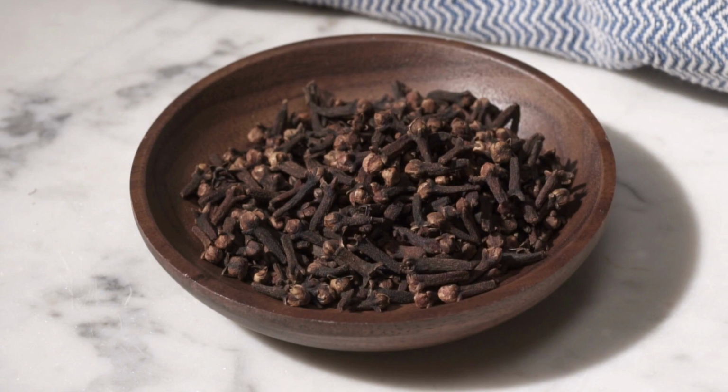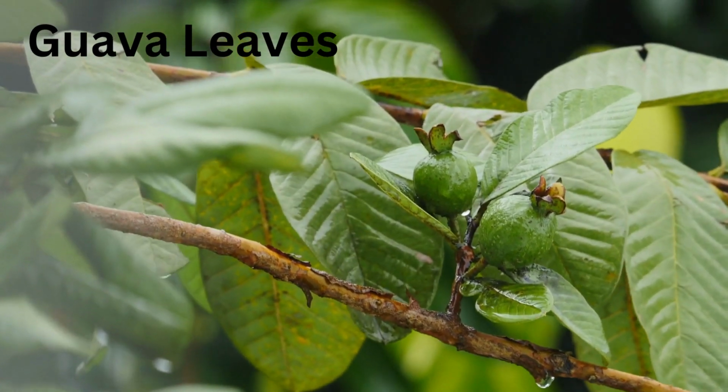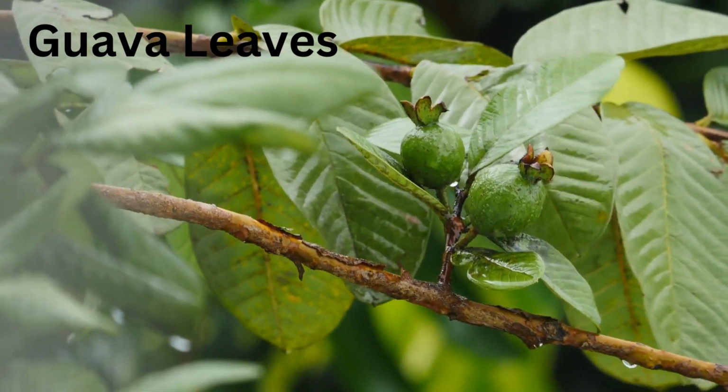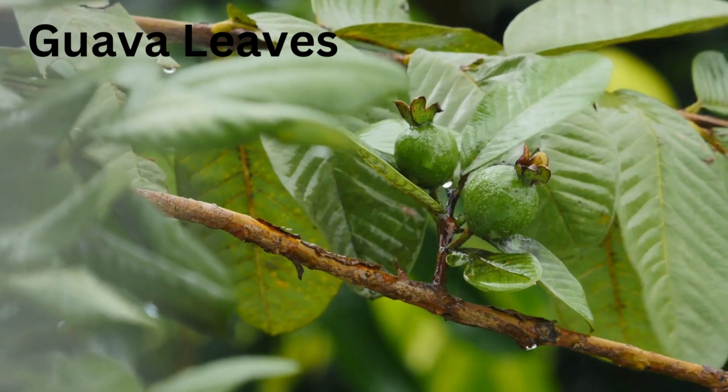8. Guava leaves. Guava leaves have anti-inflammatory and antimicrobial properties. Chew fresh leaves or use a guava leaf mouthwash to ease toothache discomfort.